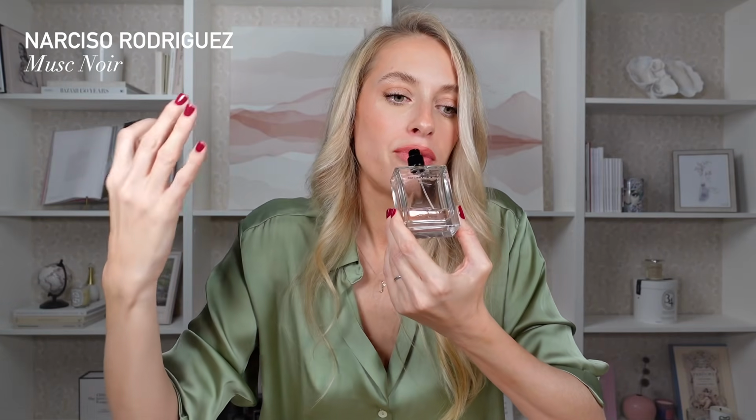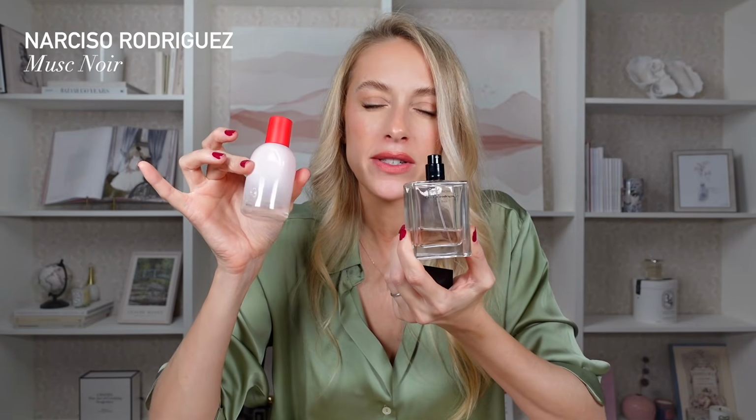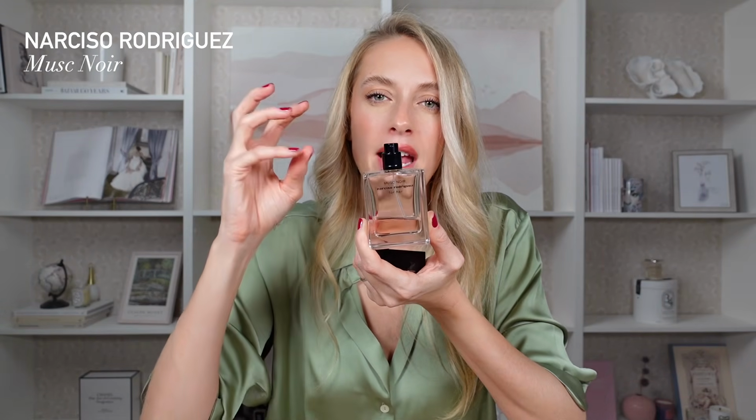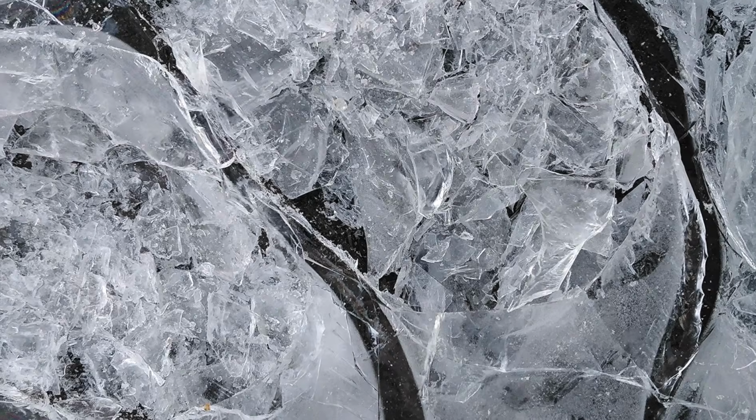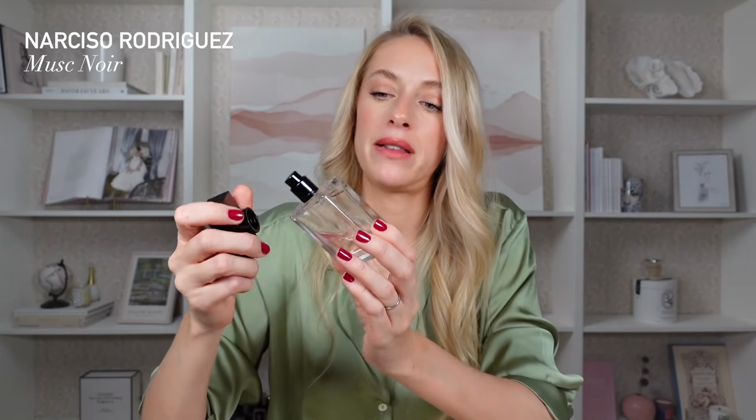So Musc Noir is a fruity take on musk. Glossier You is a powdery iris musk, whereas this one is a fruity plum musk. The plum isn't overwhelming, it's just like a little nod to it. Oh, this is just delicious. Way, way better in my opinion than Musc Noir Rose. Go for this one if you want more of that clean girl aesthetic.